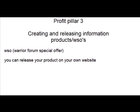Of course, you may still get the odd problem where your server may go down, but this is something you can contact your own hosting company about before you launch the product. If you're expecting a good few thousand people within hours to go to your sales page, then you could tell your hosting company about that. So you've got a little bit more flexibility when it comes to using your own website when you release these information products. There are pros and cons to it, but it is up to you.